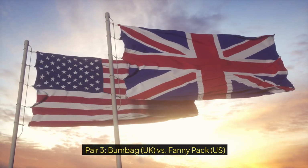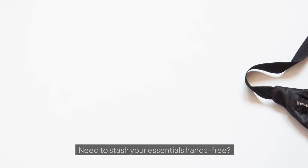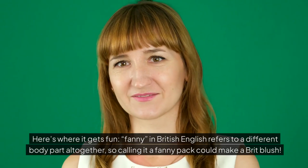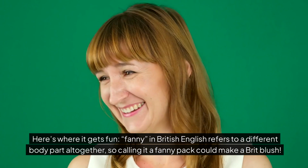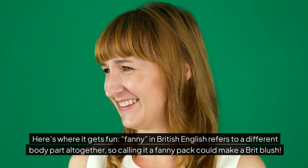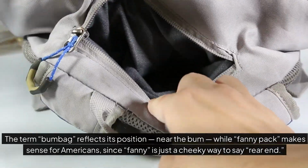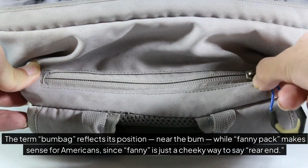Pair 3, Bumbag, UK versus Fanny pack, US. Need to stash your essentials hands-free? Brits carry a Bumbag while Americans wear a fanny pack. Here's where it gets fun. Fanny, in British English, refers to a different body part altogether, so calling it a fanny pack could make a Brit blush. The term bum bag reflects its position, near the bum, while fanny pack makes sense for Americans, since fanny is just a cheeky way to say rear end.